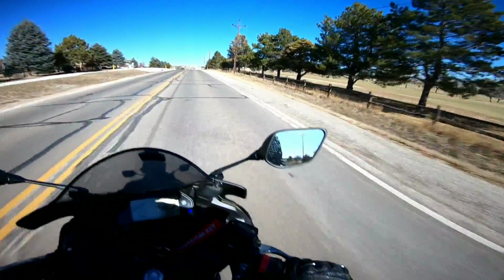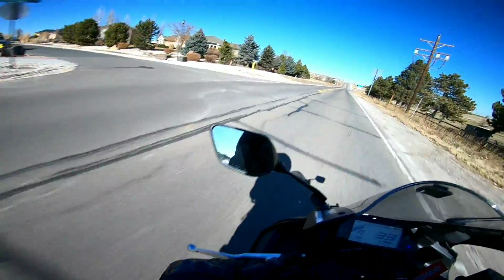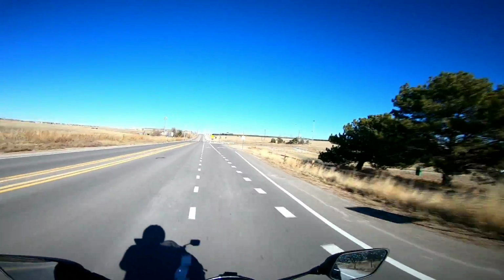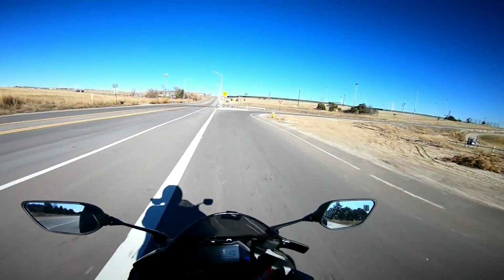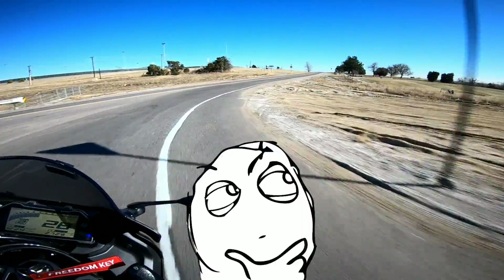Oh my goodness. Thank the Lord. I thought I was gonna get my first ticket on this bike. There's a perfect example for you guys. This bike is fast enough to get you in trouble. Let's get away from him, actually, just in case.